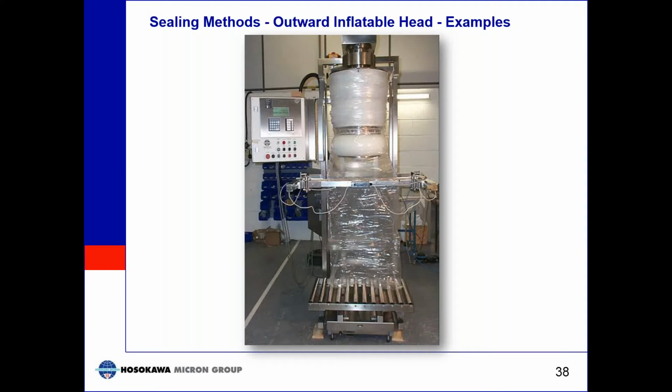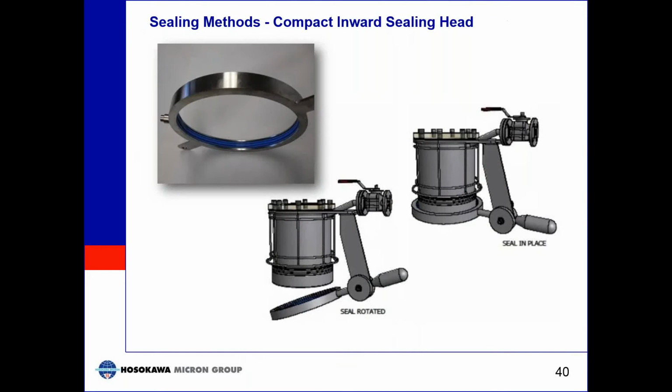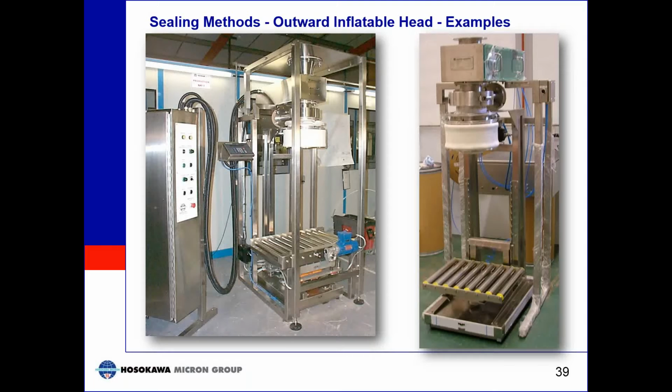A second example of an outward sealing head is this particular one, the outward seal inflated, continuous liner, there's a heat sealer, roller track, all back mounted onto the weigh scale to provide accurate weighing. And here's a couple more examples, complete with the Hosokawa pinch valve, controlling the flow of material into either unit.